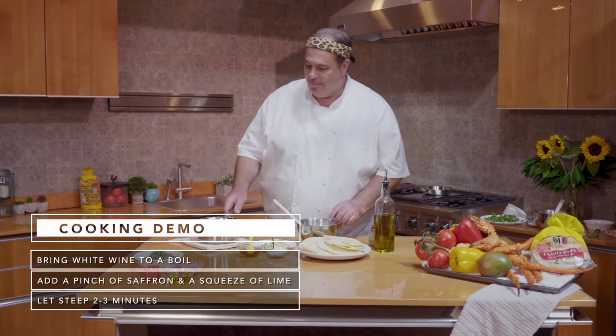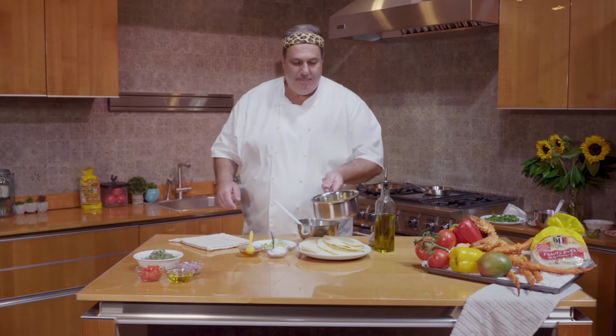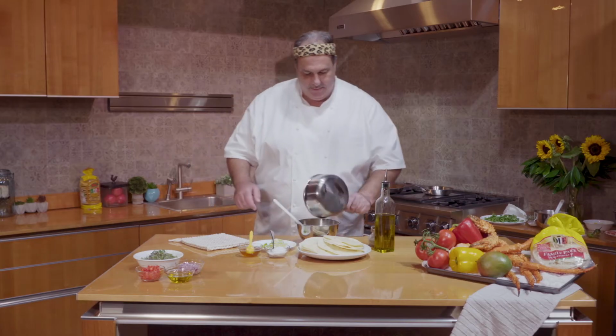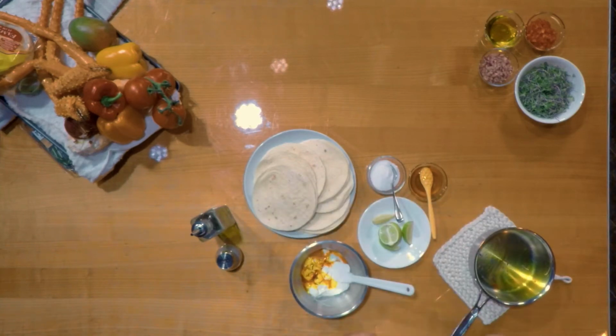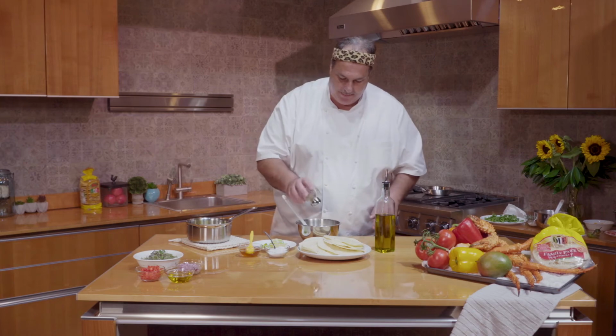All right, now we've made our saffron tea. We kind of steep this for maybe 2-3 minutes. It's nice and colorful there, that nice golden color. Go ahead and add that into our sour cream. Then we're gonna add in here just a little pinch of salt. We're gonna add a little bit of black pepper.